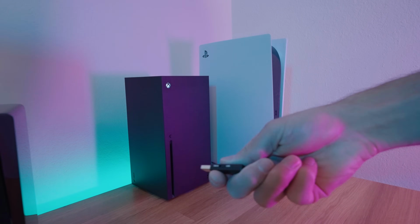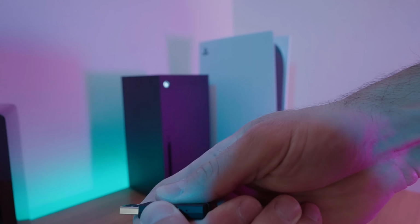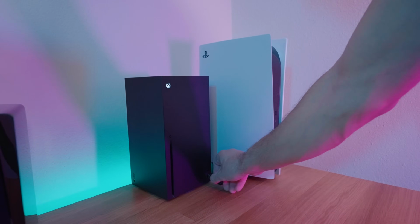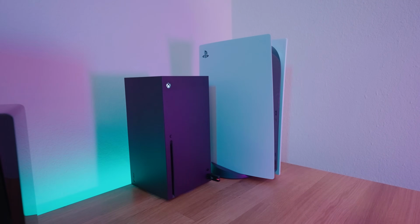And the 700 Gen 2 Max Xbox Edition has a dongle with a switch on it to switch it to USB mode. And this works perfectly fine with PlayStation, PC, Mac, and Xbox wirelessly while also having a simultaneous Bluetooth connection. So you can see why I like this headset.